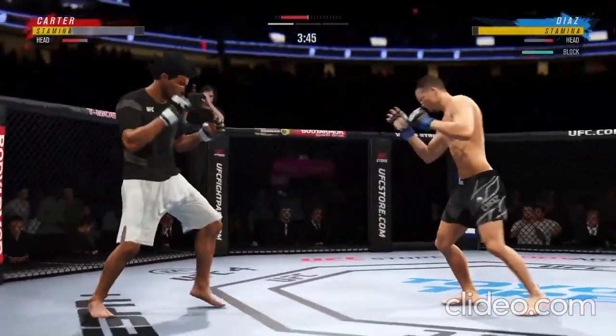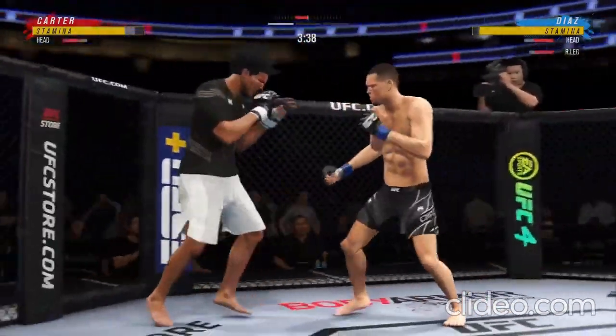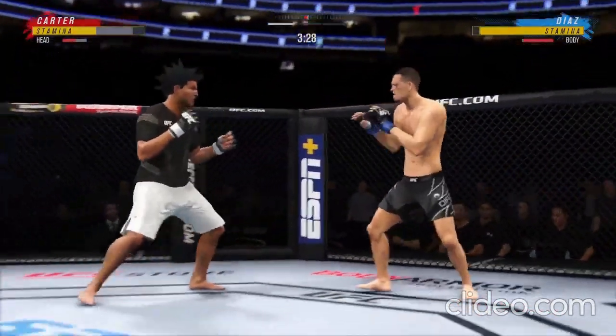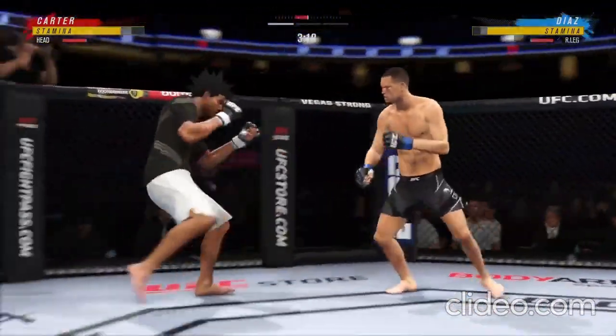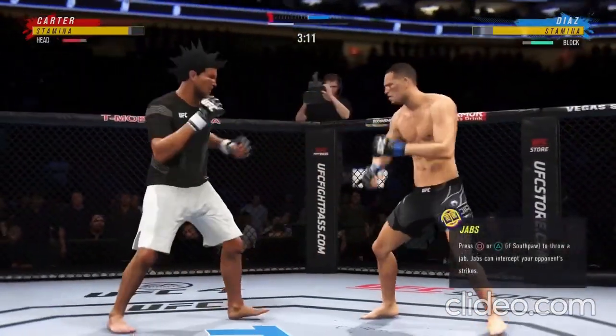Think about Edson Barboza, how he lands those beautiful leg kicks, no windup, so fast. Eventually, guys get stopped from taking too many. This seems to be the path that he is wanting to take tonight in this fight. So 28 total strikes have already landed for Nate Diaz. Look at how he turns his hip into that leg kick. Nice connection there by Nate Diaz.